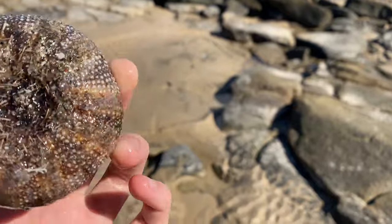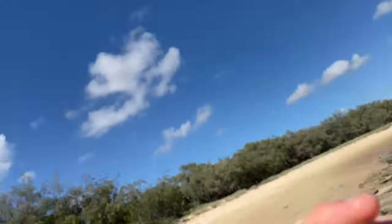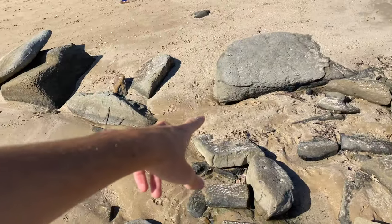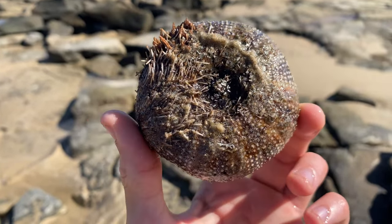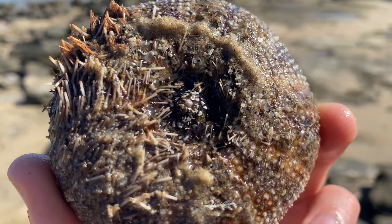I've only ever found like, what, two? Two urchins. No joke, I was just walking there, right where my container is. I turn around and he's just sitting there. You've got to be joking. If he's dead, I'm keeping it. Absolutely. Which I'm pretty positive he is.